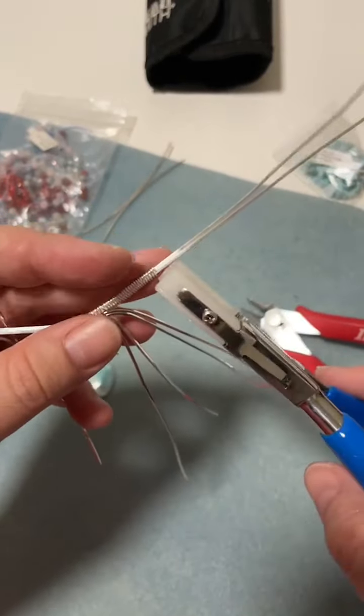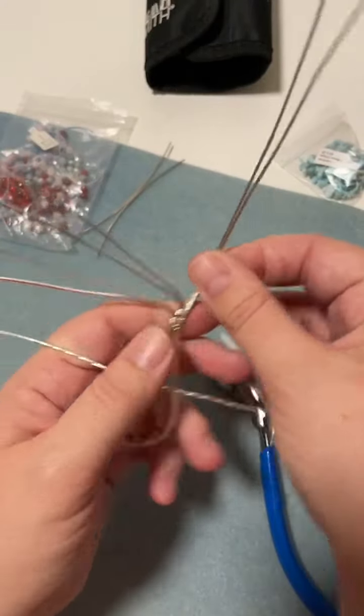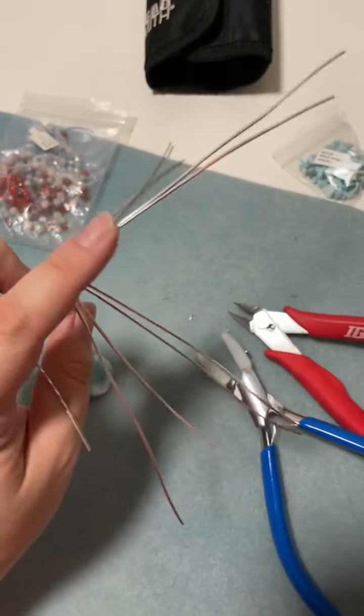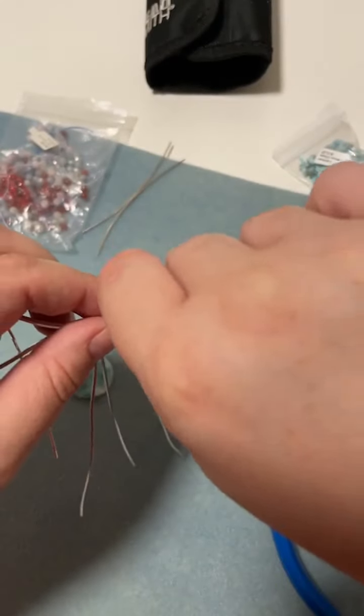Okay, so I just finished wrapping this. This is going to be my bail part. And it's still poking me, so I want to make sure that's... Why is this still poking?